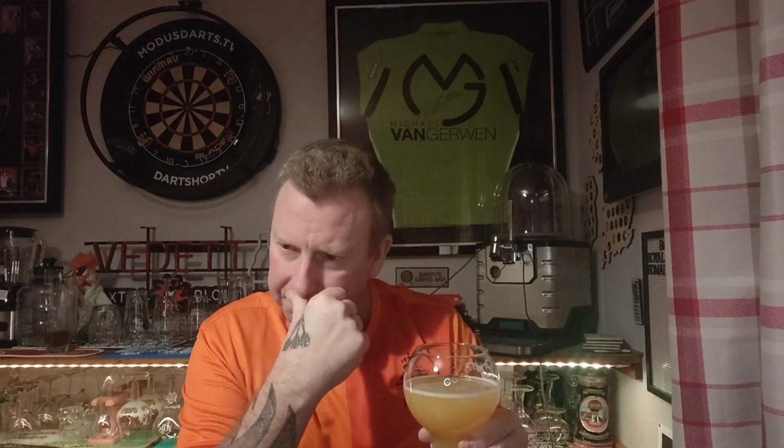Drinkable as hell. That really does drink well. There is bitterness there that comes in more on the back end, but it's not an overpowering bitterness. It's a nice bitterness as well. It's almost like a sweet bitterness, if that makes any sense. You don't get that 10% at all for me.